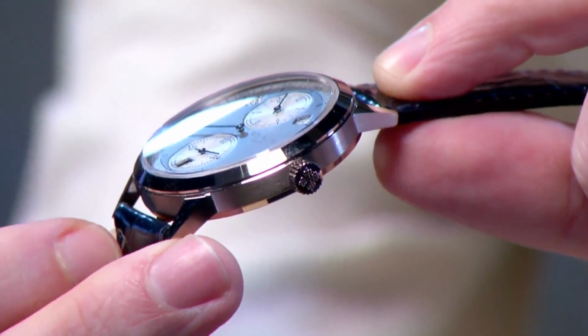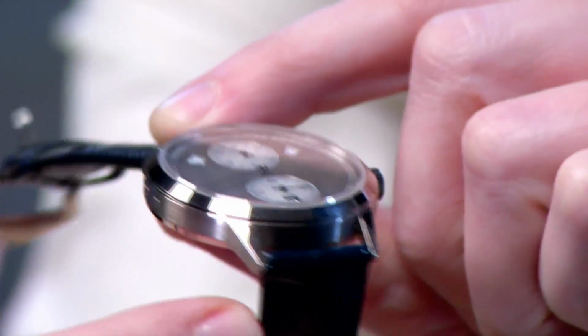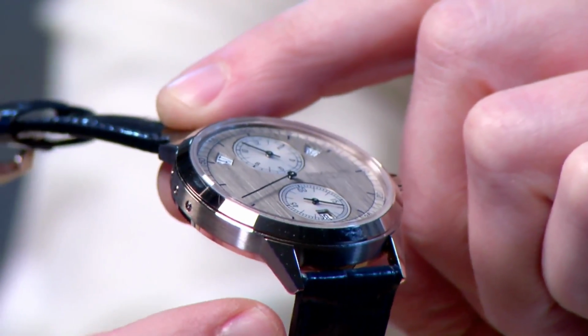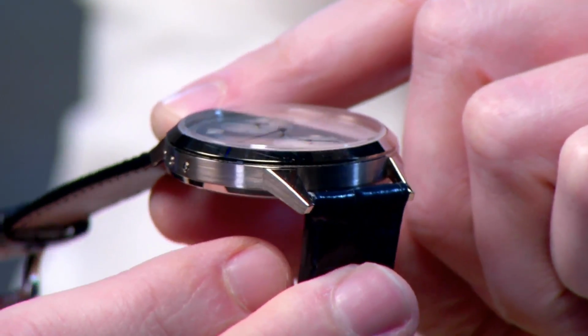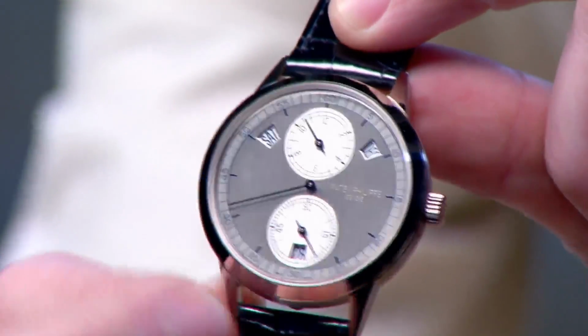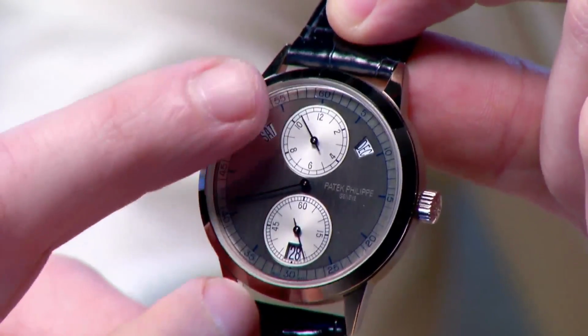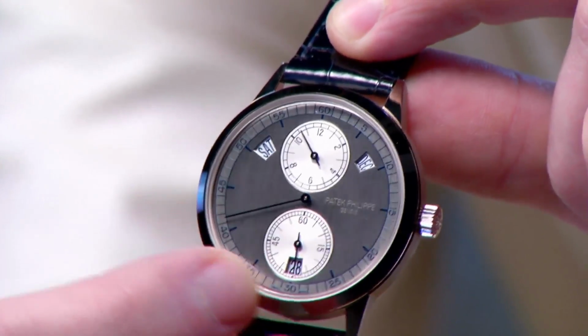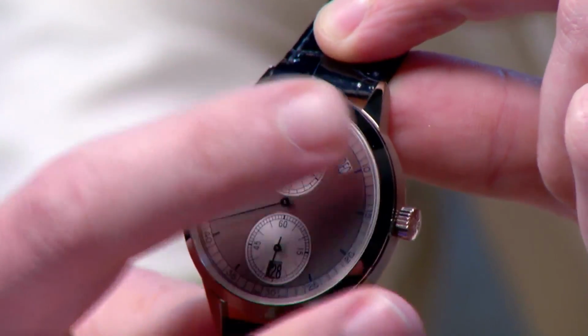The case is inspired by the vintage 3448 Perpetual calendar. You could see that in the sharply angular lugs, as well as the conical bezel and the satin longitudinal case flank. Now, the dial has a vertical satin stainless steel-like graining, and then there is a sort of opaline frosted finish underneath the minute track outboard.